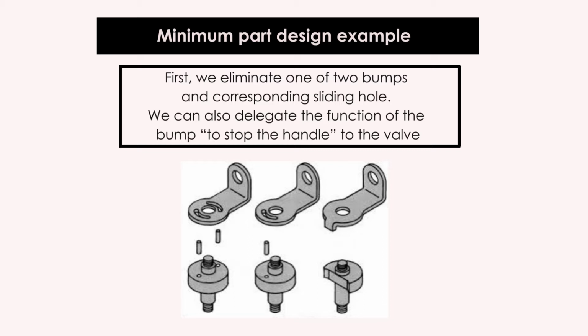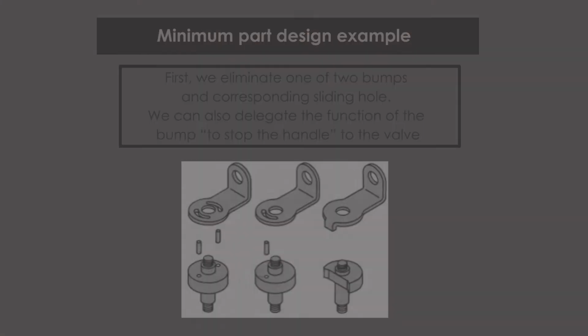Example 3. This is an illustration of systematic part count reduction or trimming. The valve on the left is kinematically redundant. First, we eliminate one of 2 bumps and the corresponding sliding hole. We can also delegate the function of the bump to stop the handle to the valve. We have just reduced the amount of parts 2 times.